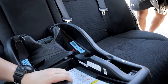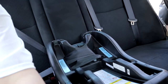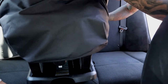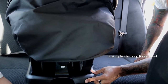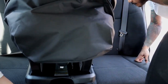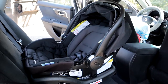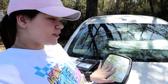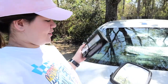Okay guys, it looks secured. Yan, yan yung importante, dapat secured. So, nalagay na namin yung car seat ni baby. And next, nalagay naman namin yung mga mirrors.